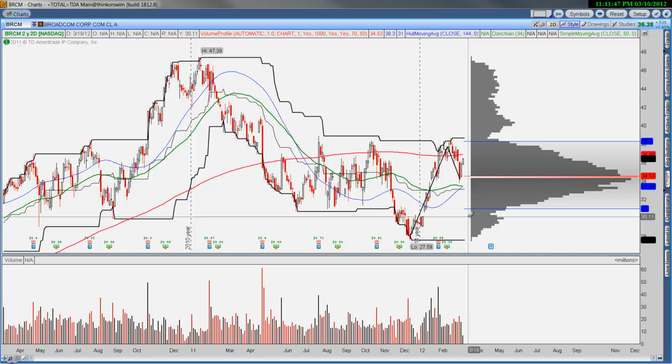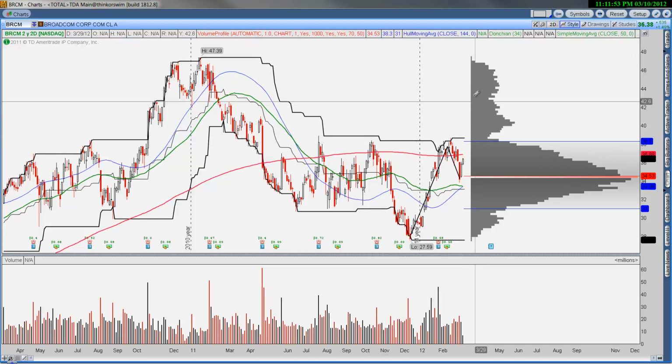Right now, I'm with the expectations that call it 38 or so is the ceiling. And I realize that's still about a 9% gain off of these lows. And that's just something that I think is a pretty good risk reward. I do think that Broadcom's going to go higher, so I like this trade.